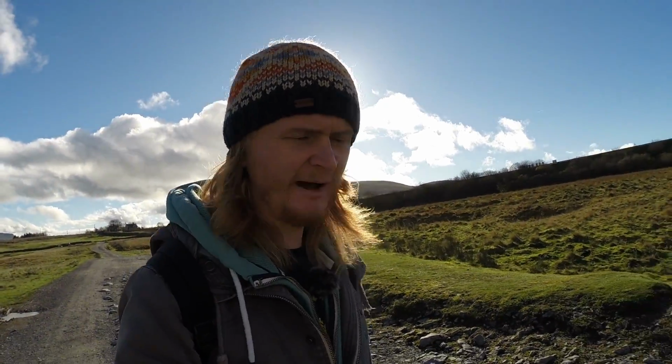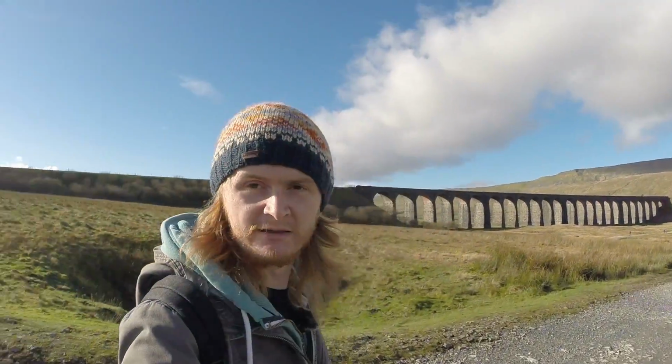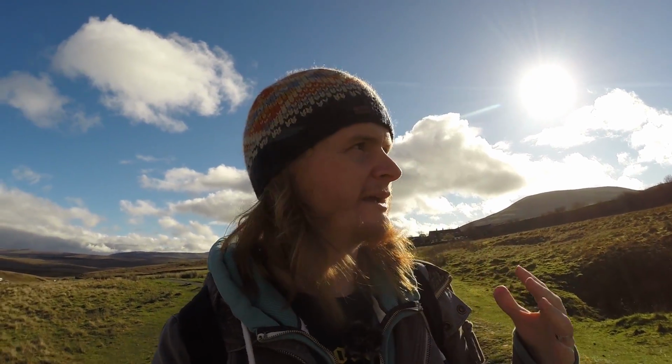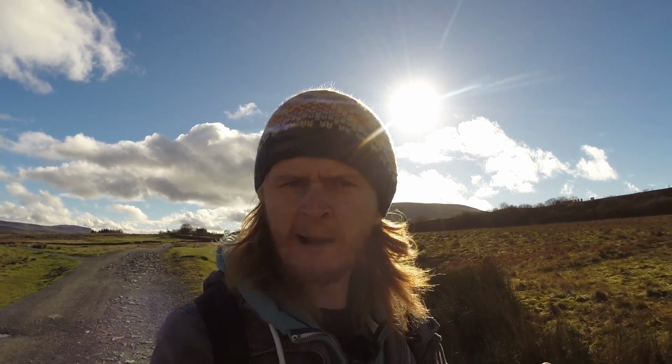Hello, so today I'm at Ribblehead Viaduct, which you can see over here. I'm with my little apprentice, wife and youngest apprentice who's asleep. And I just wanted to try and get a shot of this incredible viaduct. I've seen so many shots of it, and I think I need to get my own, put my own stamp on it really.